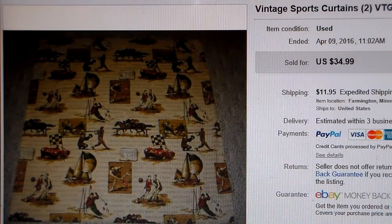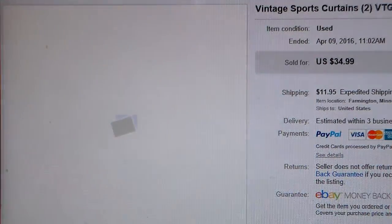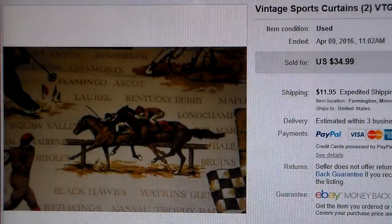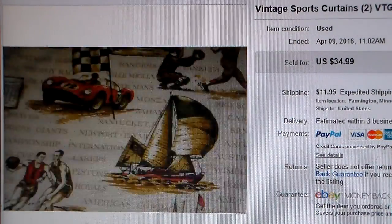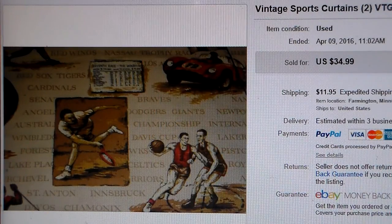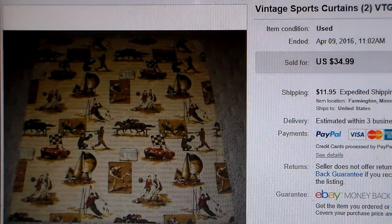Okay, here's another curtain that looked like it was handmade, but it had neat subject matter. It was these old vintage sports themes, and this did take a little while as well to sell, but I sold 2 panels for $35, and these were pretty heavy and bulky to ship.